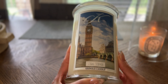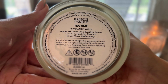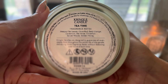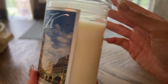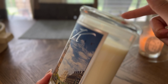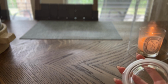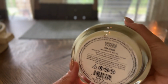This is Tea Time. It has Big Ben in the background. Love London. Love it. Steeped tea leaves, clove bud, zesty orange, cardamom, star anise, cinnamon, sandalwood, and golden honey. I've never smelled this one. I think Sarita, when she did a haul from Kringle, I think it was the Raven scent, I feel like she compared it to this, but I don't remember exactly. Oh, this is nice. This is nice and soothing. I really get some honey. Does it have honey? Yes, it has honey.